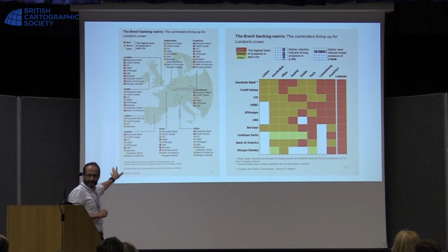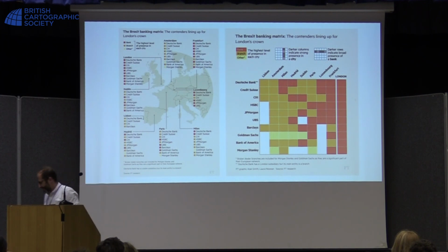No one's going to use this map to plan their holiday. Take the geography away and lay out the information in a better way. So, fewer maps but better maps was the mantra.